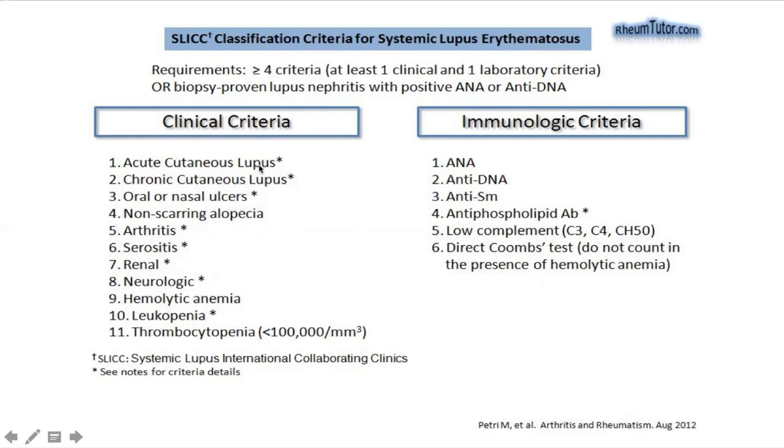The clinical criteria: acute cutaneous lupus, chronic cutaneous lupus, oral or nasal ulcers, non-scarring alopecia, arthritis, serositis, renal, neurological, hemolytic anemia, leukopenia, and thrombocytopenia. Immunological: anti-nuclear antibody, anti-double-stranded DNA, anti-Smith, anti-phospholipid antibody, low complement C3, C4, or CH50, and direct Coombs test. Do not count in the presence of hemolytic anemia.